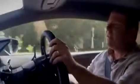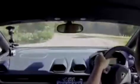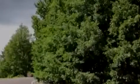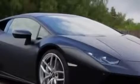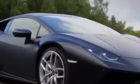So the Huracan in the UK at our favourite test track, what's it like? It sounds just like a Lamborghini should sound. It goes just like a Lamborghini should go. And I have to think it looks probably better than any Lamborghini in the last 20 years. Possibly, no, I'm not going to say ever, because there was the Countach, there was the Miura. But it has to be right up there with one of the best ever looking Lamborghinis.